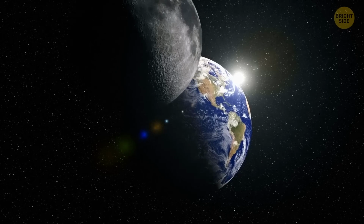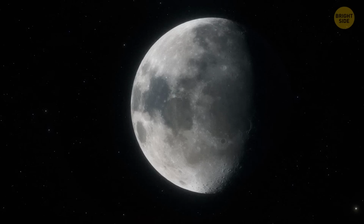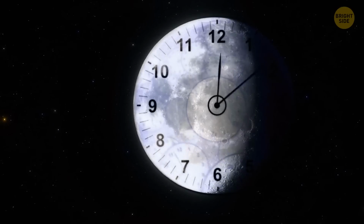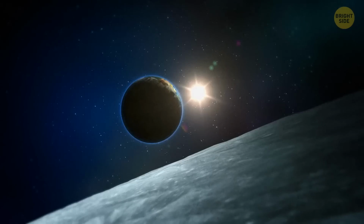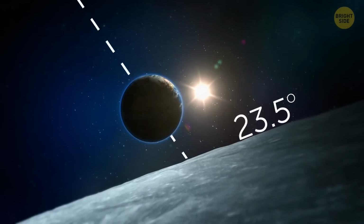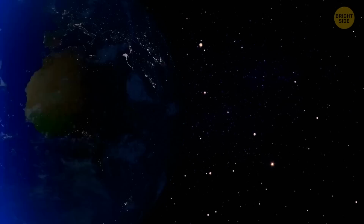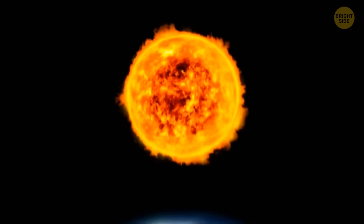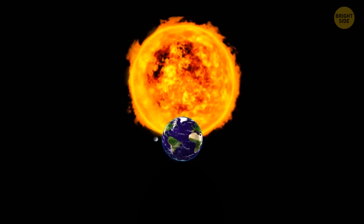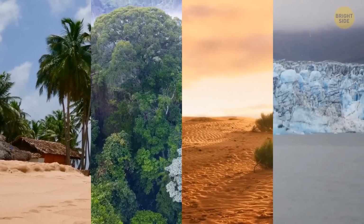But, in general, Earth and the moon had a positive impact on each other. For example, it was the moon that made our day last 24 hours. Now, Earth's axis is mostly tilted 23.5 degrees from the plane of its orbit around the Sun. Without the moon, Earth rotated rapidly, but thanks to the satellite, the planet's tilt stabilized, which led to a wide and pleasant variety of climates on Earth.